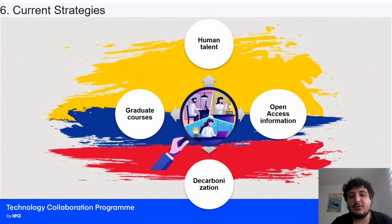Current strategies include the development of human talent, open access information, and conferences with open access, decarbonization processes during CEOR and graduate courses.